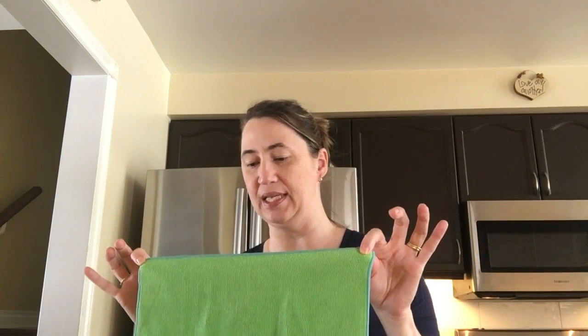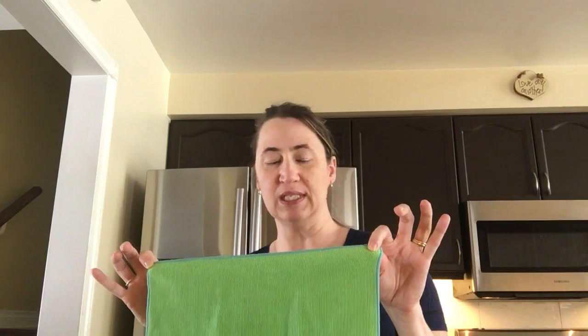So what I would like to tell you about this is our microfiber is like a hair split 200 times. That's what makes it a microfiber. So a microfiber in Canada only has to be like a hair split 6 times. Ours is 200. So it's so fine that it's actually picking up everything off of your surface and locking it in the cloth.